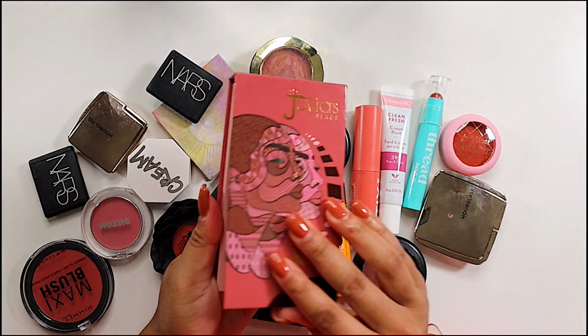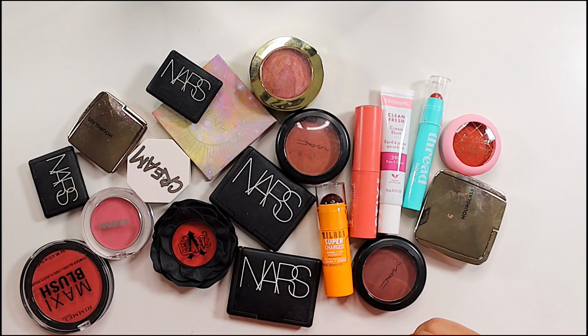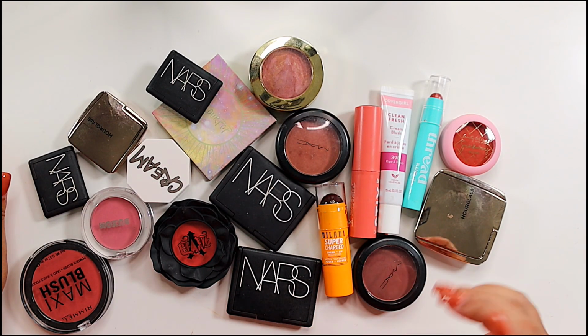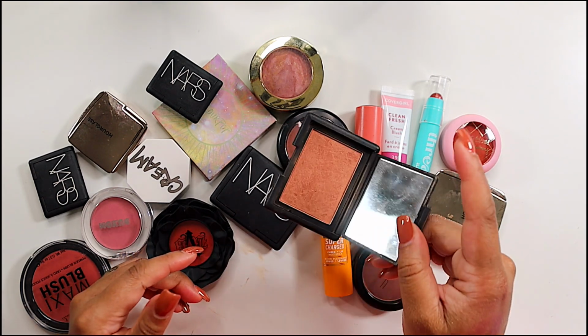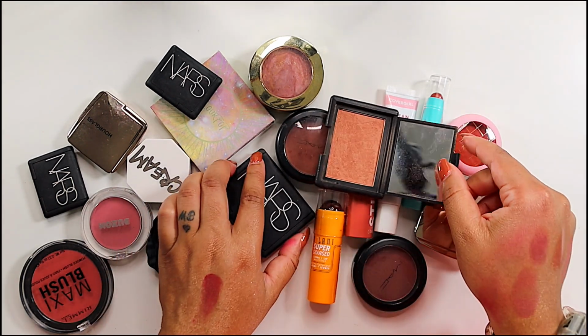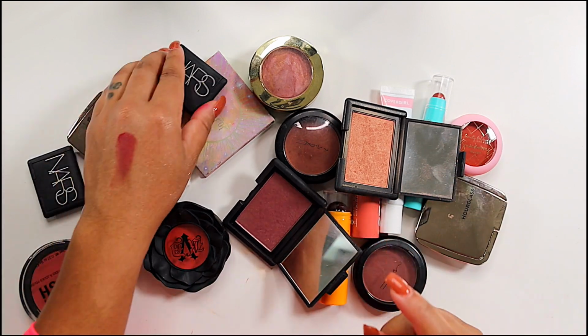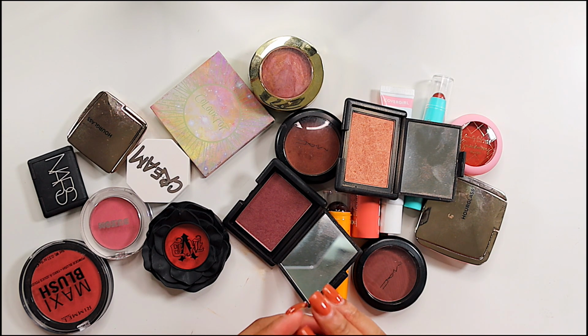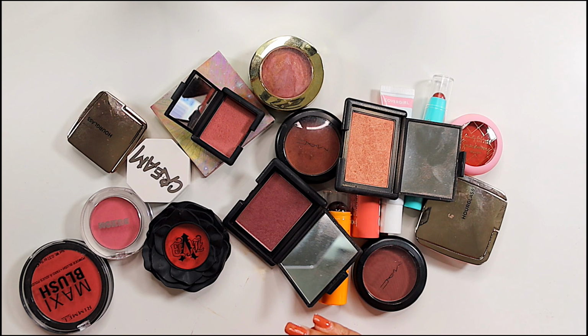What else do we have? I do love my Juvia's. This is a very pretty palette. I actually just took this traveling with me, so I want to keep that one. Let's look at some of these Nars blushes here. Nars, this one is in Luster. Luster had a strong hold on me for a while. This one is in Sin. This one is in Dolce Vita. And this one is in Gulu.